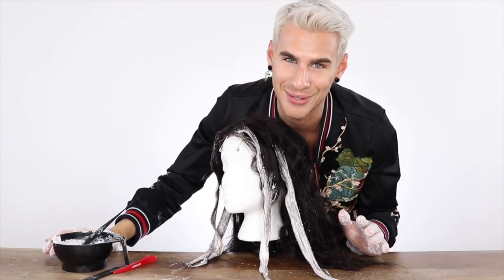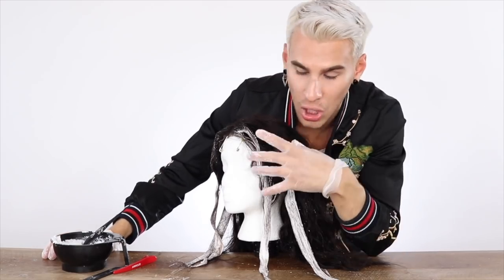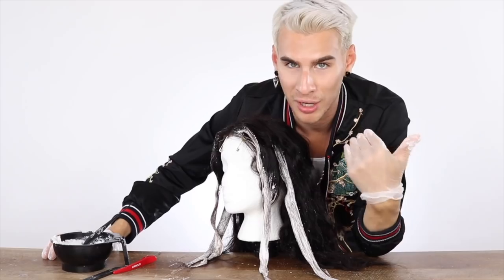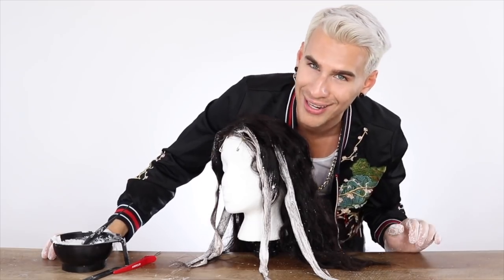I just wanted to give you guys those quick little tips before I keep going. So I did a lot in the front for sure because I want it very bright in the front, but I'm gonna start doing minimal highlights throughout the back. All right, that's all.